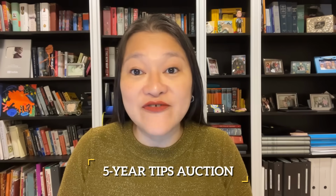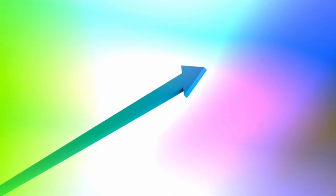Now, there are 2 things that we're looking at right now, and that's the 10-year TIPS auction coming up later this month and the 5-year TIPS auction coming up next month. If the real yields on TIPS continue to trend upwards like they've been doing, both of these auctions might be something that we would seriously consider moving into with proceeds from our existing T-bill ladders, or potentially even proceeds from the early redemption of some of our 0% fixed rate I-bonds.